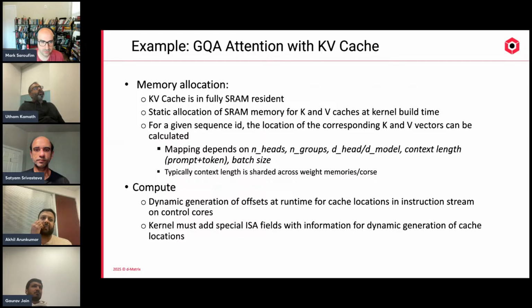All right. So this is the third example. I'll talk a little bit about the GQA attention head that we've implemented with the KV cache. With our KV cache, as I mentioned, we're an SRAM resident solution, and so the KV cache is fully SRAM resident, and we have a static allocation of SRAM for both the K and the V caches, and we do this at kernel build time.